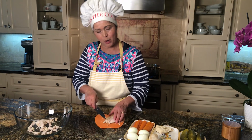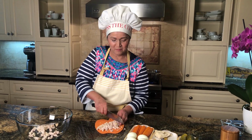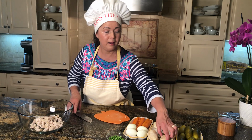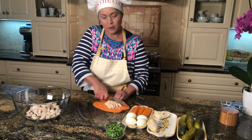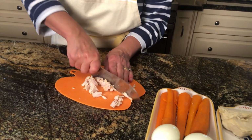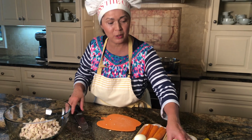I would say I have about a pound of chicken here. You may put as much as you want. My mom used to put a lot because we were always making a chicken noodle soup every weekend. So that's why we learned to do this salad very early in our young age. And again, please let your youngsters help you.